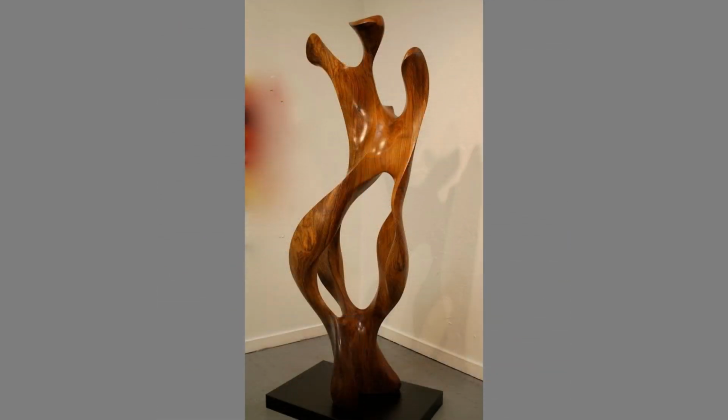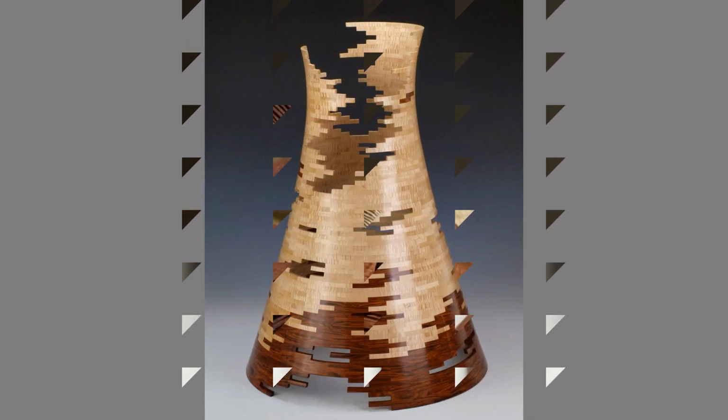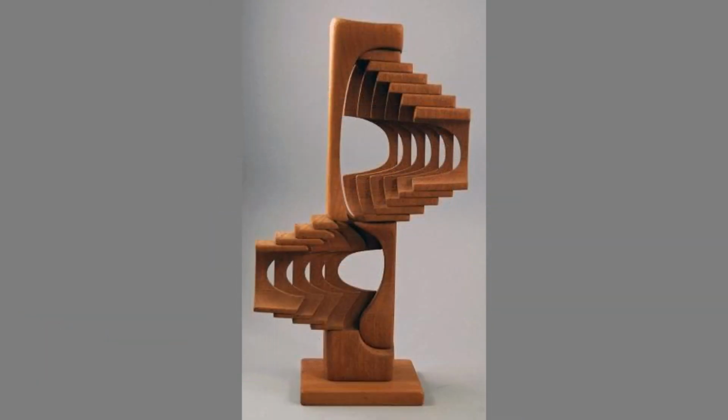In this video, we'll dive deep into the fascinating world of abstract wooden sculptures. We'll uncover what makes them unique, explore different styles and approaches, discover what to consider when creating or purchasing one, and examine how these mesmerizing works of art can transform any interior space.